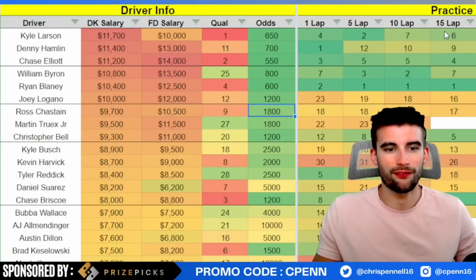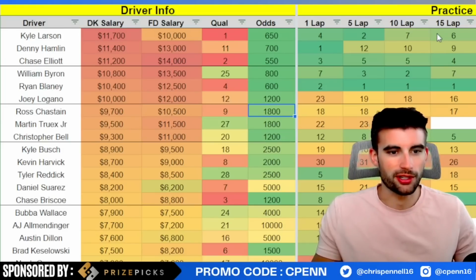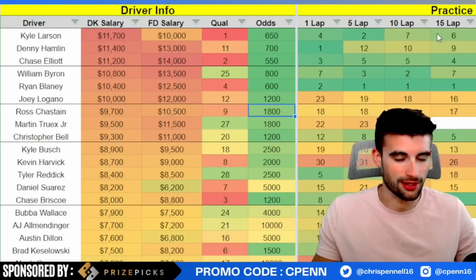He's on the pole. If he leads you 80 laps here, I don't think he's going to win this race. I don't think he's going to have the best car. But starting up front's a big deal in Martinsville. It was hard to pass. We saw that in the spring. So he's definitely in a great spot here.